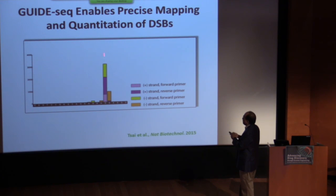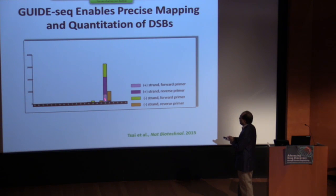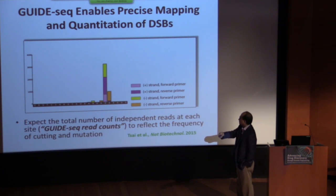And the nice thing is that by looking at the junction between the genomic site and the tag, you can map essentially to the nucleotide level where that break is occurring. So you can do these histogram plots that show you, at a given location, the number of sequences you isolate that have a junction at that point. This allows you to identify where the break is occurring. You can see here, this is a PAM sequence, and 3 bases in, you get this cut site that's the predominant cut site for that particular target.